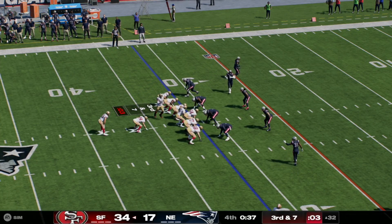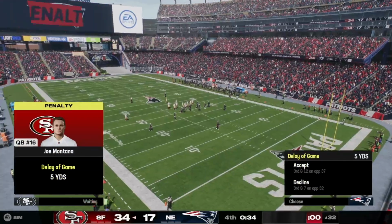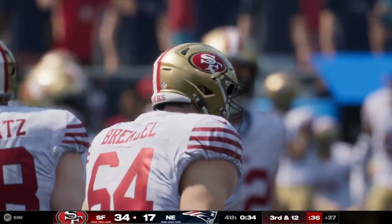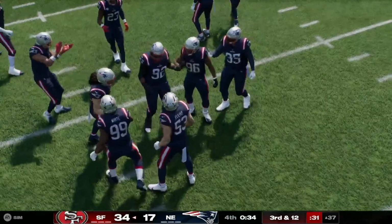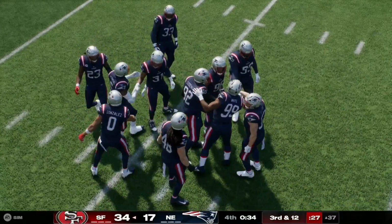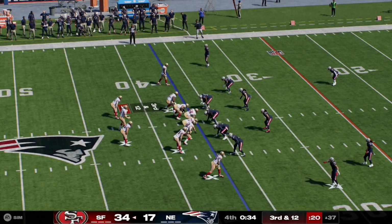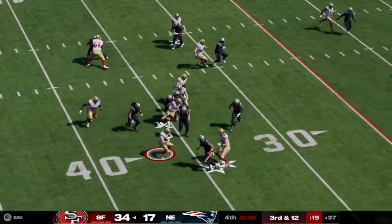A tight end in motion now. And some problems communicating on 3rd down, and that's going to be a delay. So after the 5 yards are walked off, they face 3rd and long. On the handoff, it's Guerendo.